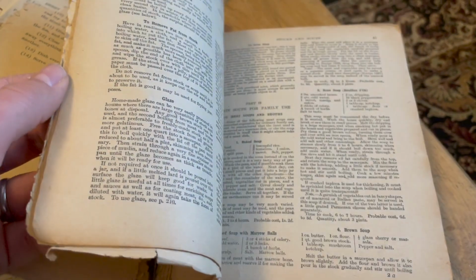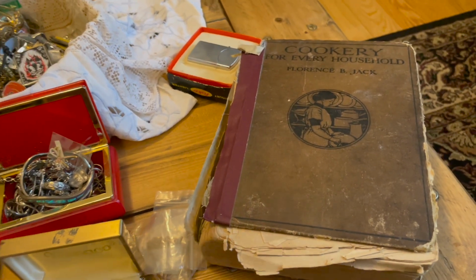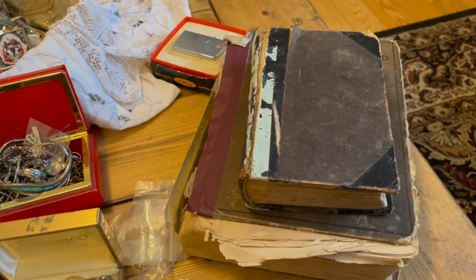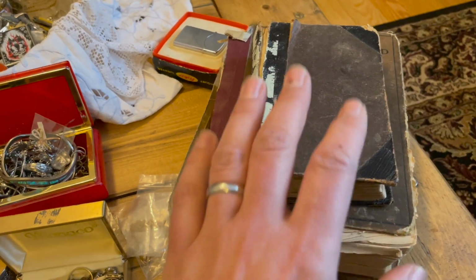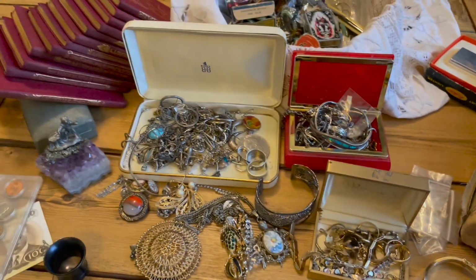Not a big fan of that. It's a perfectly good way to ruin good green Jello. Put carrots and lettuce in it. Anyway, old cookbooks do sell very well, so anytime I come across an old cookbook, I will pick it up. Look, I'm learning. I'm not just buying boy stuff. I'm buying other stuff too, cookbooks and Pyrex and jewelry.